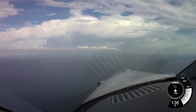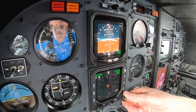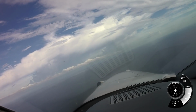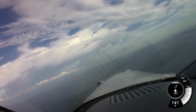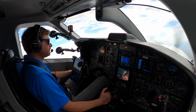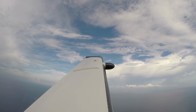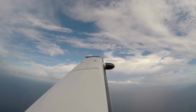TBM 851 Tango Bravo, turn right heading 240, intercept the 27 right localizer. 240 to intercept the 27 right localizer, 851 Tango Bravo. Alright, so we're over there at a 240 with the heading bug, and the airplane is going to swing around, and we're cleared to intercept the 27 right localizer. We'll go first notch of flaps, so if you take a look out there at the wing, we'll select it, and we'll also make sure it indicates.